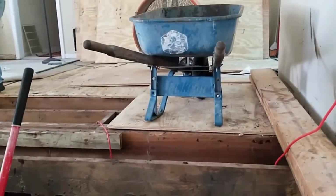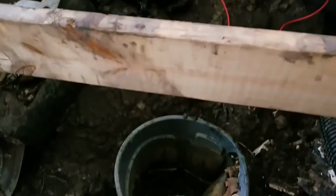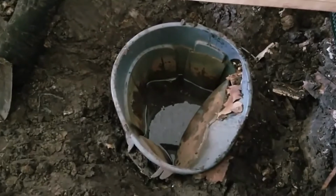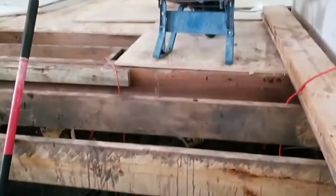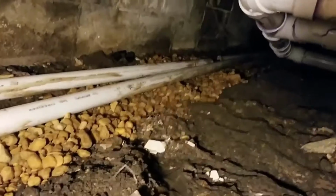We've got to remove some of this excess soil, so we brought the wheelbarrow in. What we have to do is dig out this old Hefty trash can that they put in here as a sump pit. We also need to remove some of that soil, so we have to haul that away. Really a hard little spot, but we'll get it out of there.